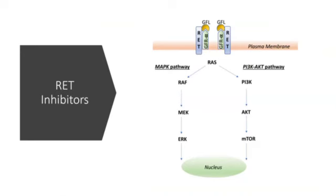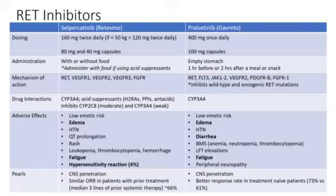The next class is our RET inhibitors. So this is going to be in about 1 to 2% of all lung cancer patients. We can find these rearrangements. And again, using that target to shut down that upstream pathway. Two different drugs that we have, selpercatinib and pralsetinib.